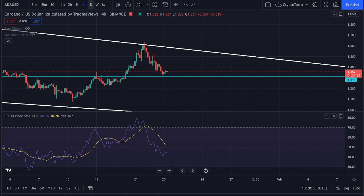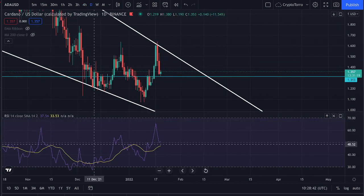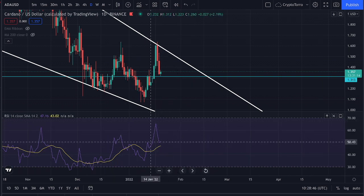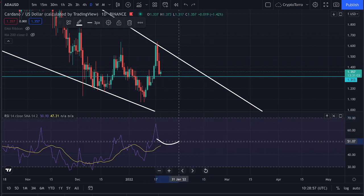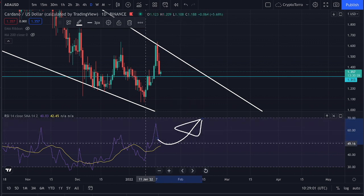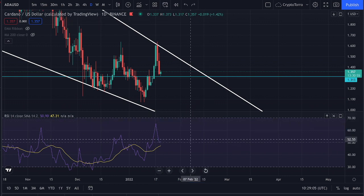Also, if we take a quick look at the daily time frame, right there, we are actually not seeing any type of bullish nor bearish divergences. But what I think is quite marvelous here on the RSI is that we are at the 50 range. So therefore, the exact same theory applies, that if we do still see further increase in price action, there is a lot of space on the RSI to see further continuation towards the upside. So that is actually looking absolutely marvelous.